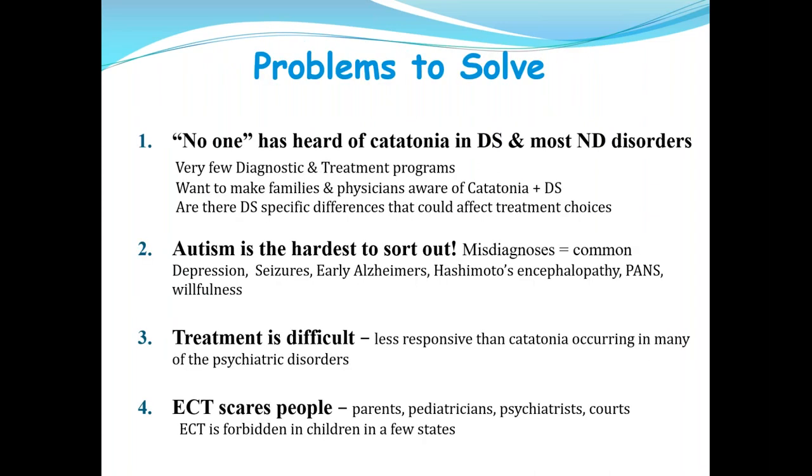We have problems to solve. So few people even know what catatonia is when it comes to neurodevelopmental disorders. Autism, I think, is the hardest disorder to sort out catatonia in because there is an overlap in symptoms. And the kids with autism don't follow a straight course of how they're doing. They'll be doing well, then all of a sudden the bottom will fall out. They're sort of up and down, which I find very difficult.